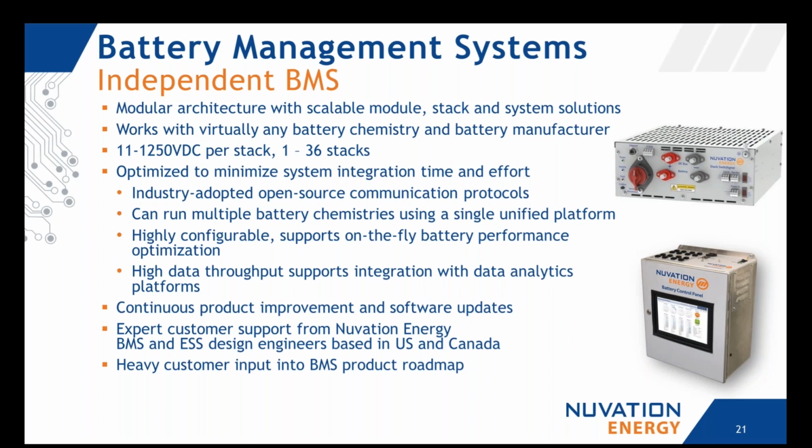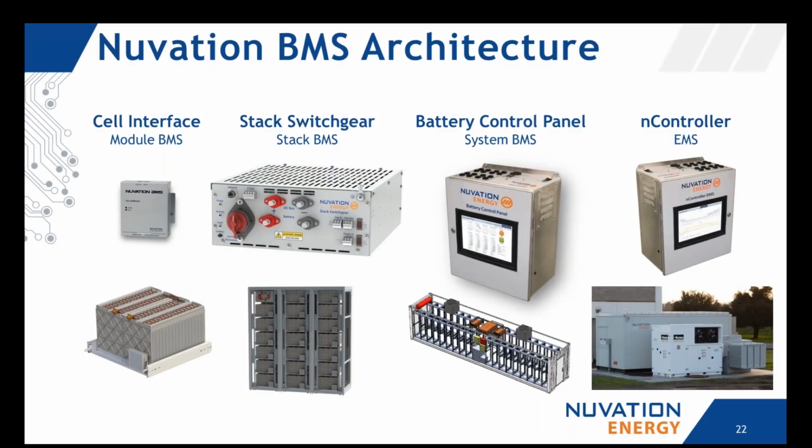We are continuously improving our product. We do a new software release about every 6 months, and that is available to have a BMS that continuously gets better. And then we're known in the industry for offering expert customer support from our engineers that are based in US and Canada. We thrive on customer feedback, and so our BMS product roadmap is very much driven by what customers are looking for and what they'd like to see in their next level of system.